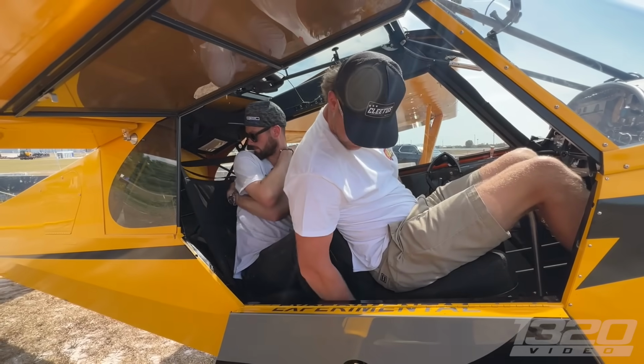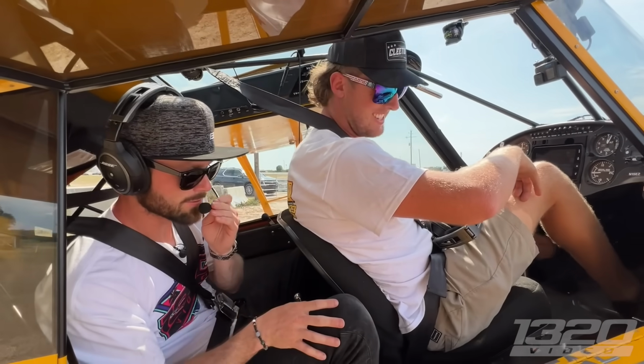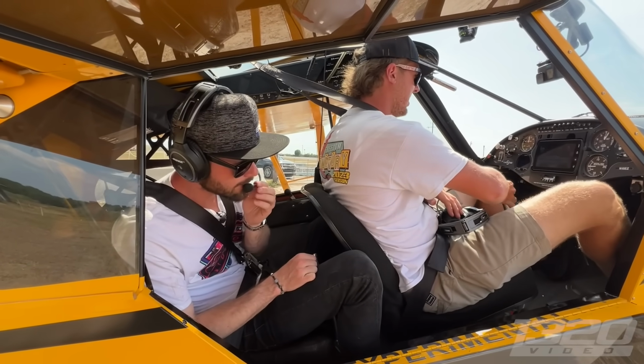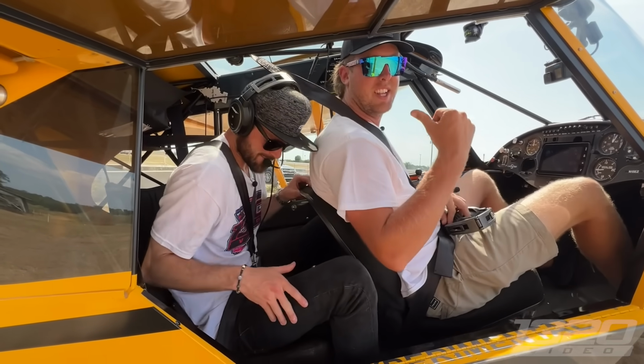See these pedals up here? You can push on those too, but I'd prefer it if you did not. I will not be pushing on those pedals. So just keep your feet clear of those, and obviously the stick's going to move too. Okay, so just have to be clear of that.